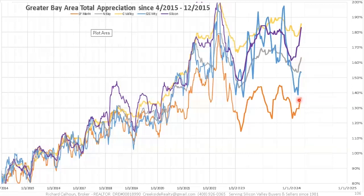Here's your total appreciation. Notice the cities, the orange line here. It's way fallen behind. You can see how close everything was right up until the pandemic. And then in the pandemic, the orange line has been falling down and is remaining behind. And the Central Valley is sort of percolating up to the top. Silicon Valley has really shot up the last couple of weeks.